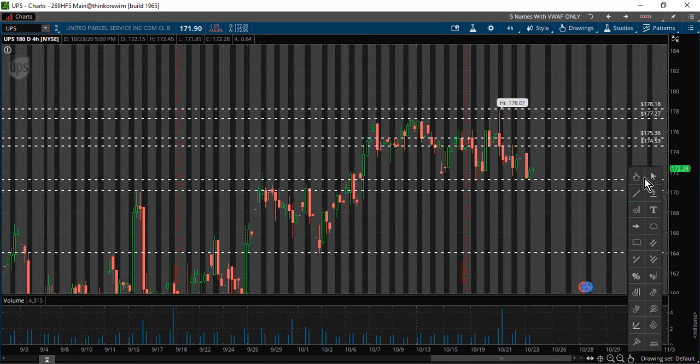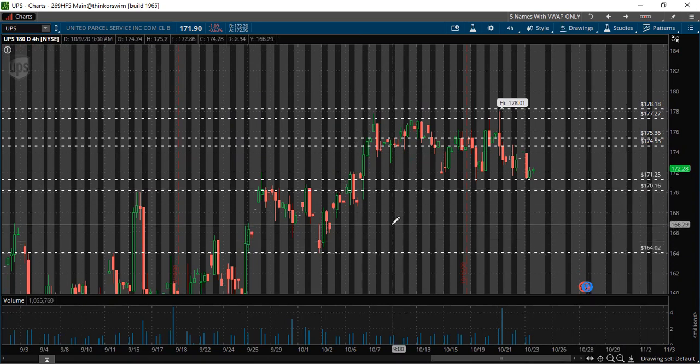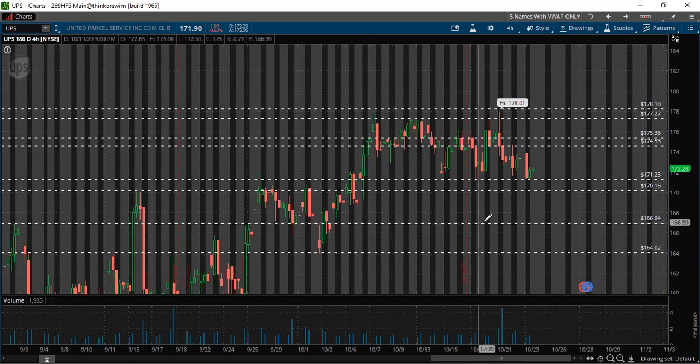Now I'm going to draw a line right here. Okay. We could stop at 167. Touched it right here. Touched it right here. Held it right here. Rejected right here. So 167. If 170 were to break, 167 would be my first take profit. 164 would be my second take profit, right? And this is if you were to short. So if you were to buy puts.